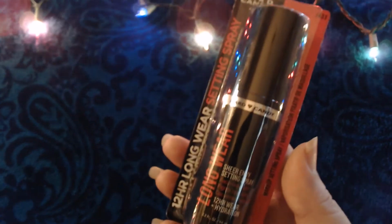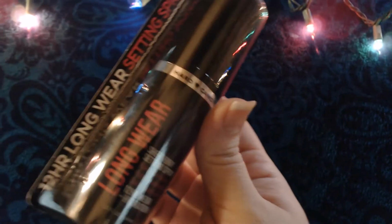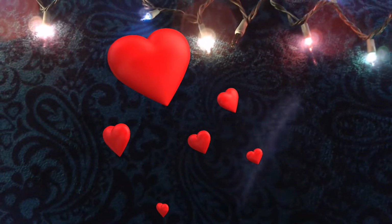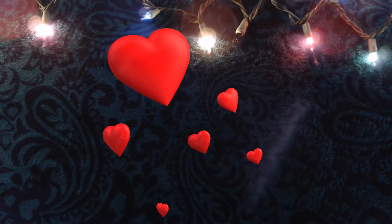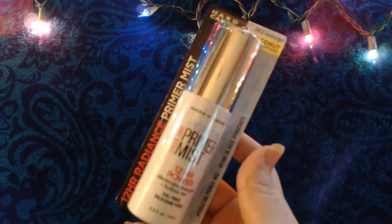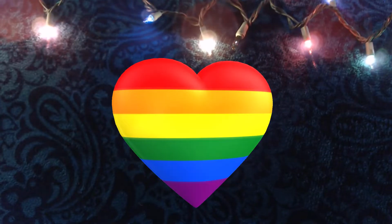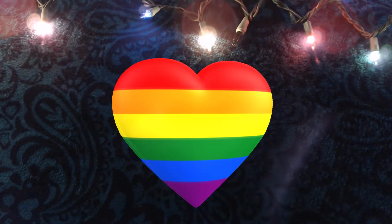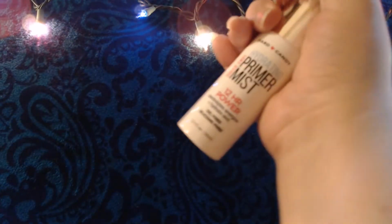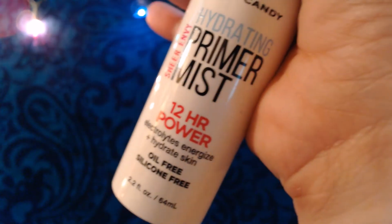And then I found a bunch of these setting sprays, but had to go to different stores to get them. So I found this Hard Candy 12-hour long wear setting spray. And this whole bag of stuff is from a second store. Like I found this Hard Candy primer mist. Thought that was pretty cool. Pretty sure I bought a couple of those, the 12-hour power hydrating primer mist.